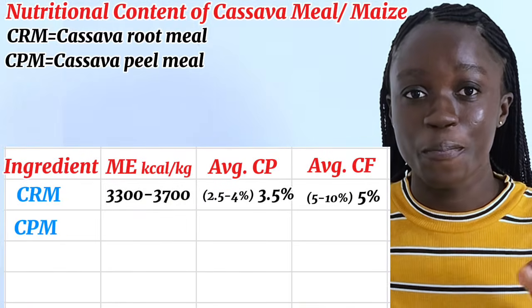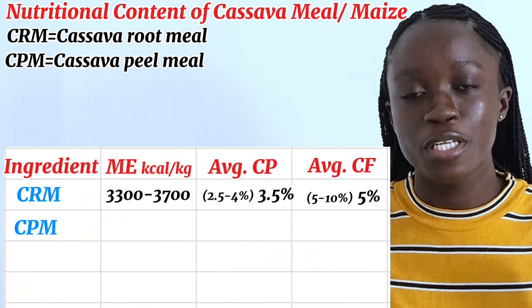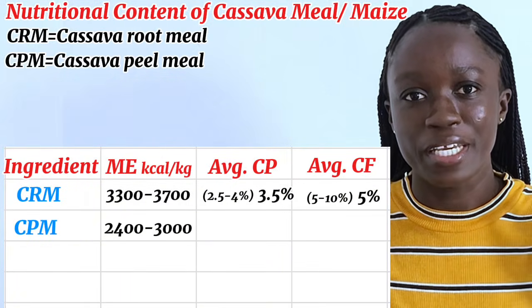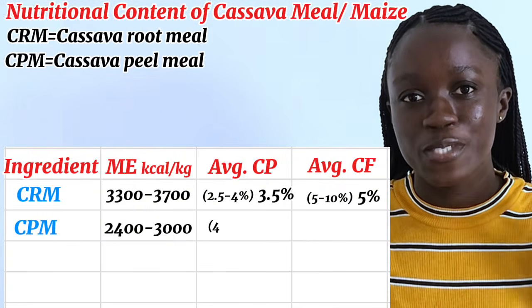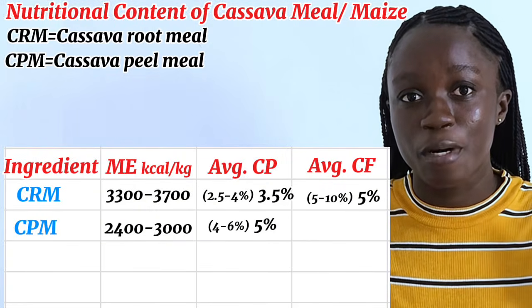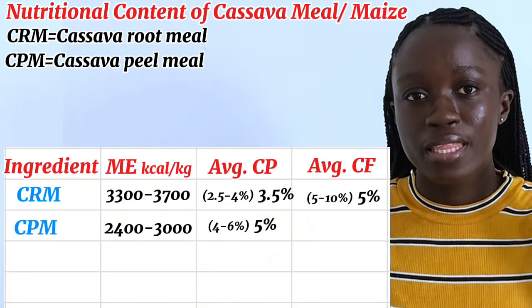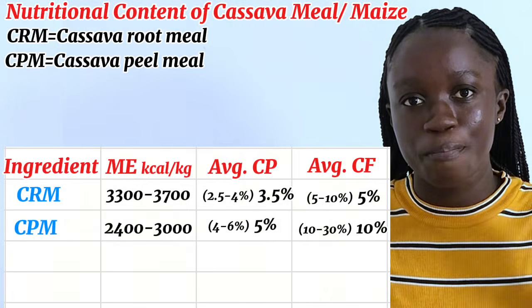Now, for cassava peel meal, it has a metabolizable energy content ranging between 2,400 to 3,000 kilocalories per kilogram, and a crude protein content that ranges between 4 to 6%, an average of about 5%. It has a crude fiber content ranging between 10% to as high as 30%, and usually pegged at 10%.